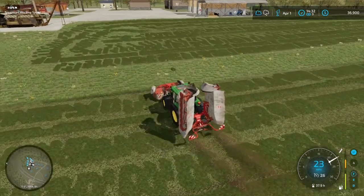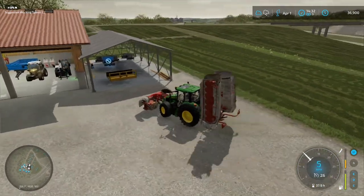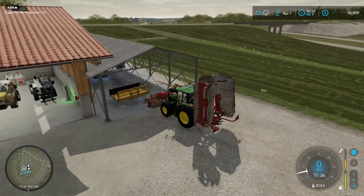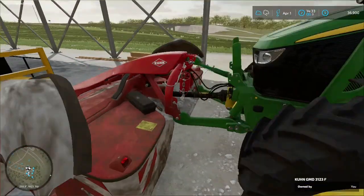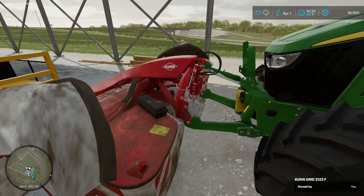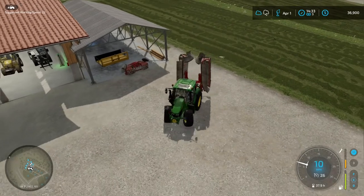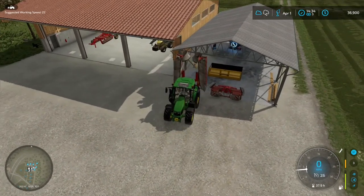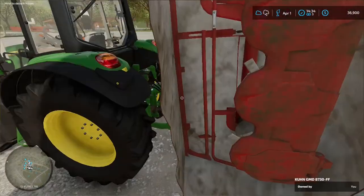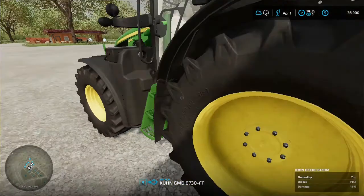And we're going to ride on up here, drop the mowers off, and get the windrower attached. Actually, let's go ahead and drop these all here for now. This is just a little underpowered for these mowers, so I might get a mower similar, or get the mower that we had back and sell this butterfly mower here that we just dropped off.